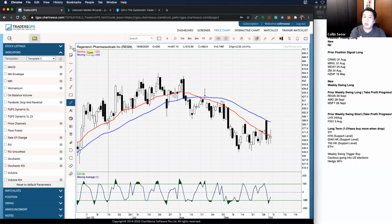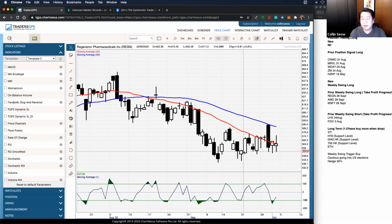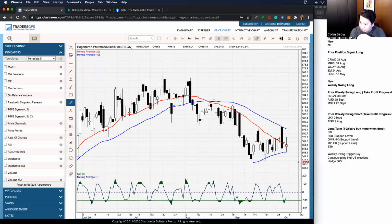Do you notice that this stopped dropping? From here to here, it already stopped dropping. It's like some kind of force is saying, I don't want to go down anymore. Type yes if you understand. This part is telling you that, hey, I don't want to go down anymore. Yes or no?